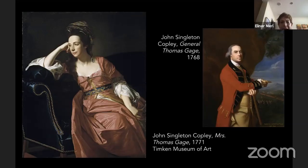The painter's uncanny ability to describe the crisp folds in Mrs. Gage's satin, coral-colored robe, as well as the intricacy of her fashionable hairstyle, certainly confirm his role as Boston's leading portraitist of the late colonial period. Copley enjoyed his reputation as a flashy painter, and this one has its fair share of dazzle. Note also his exquisite use of color, despite the fact that Copley had never seen the original works of the masters in Europe at the time this was painted.